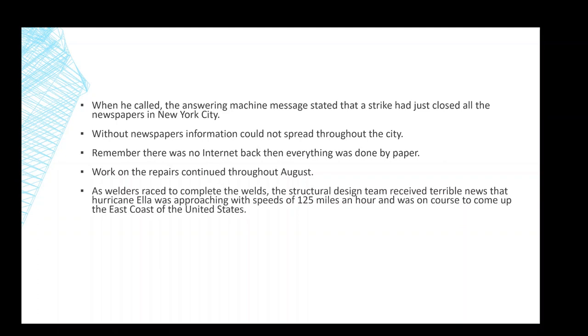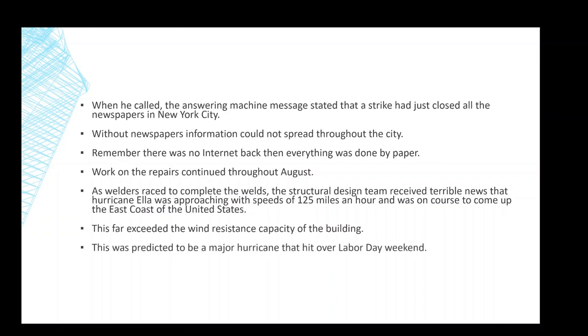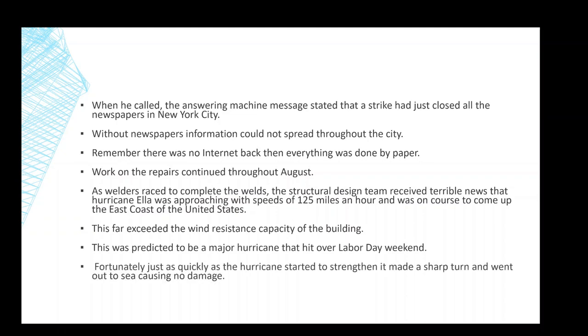As welders raced to complete the welding operation, the structural design team received news that Hurricane Ella was approaching with speeds of 125 miles an hour, and was on course to come up the east coast of the United States. If they were hit with 125 mile an hour wind, the structure would not have survived. The winds far exceeded the capacity of the building. And this was predicted to hit over Labor Day weekend as well. But fortunately, just as quickly as that hurricane started to strengthen, it made a sharp turn and went out to sea and caused no damage. So Le Mesurier once again lucked out quite a bit.